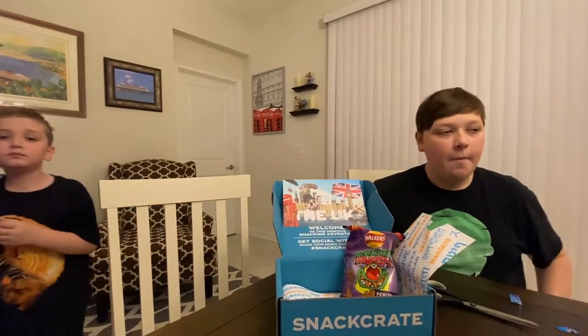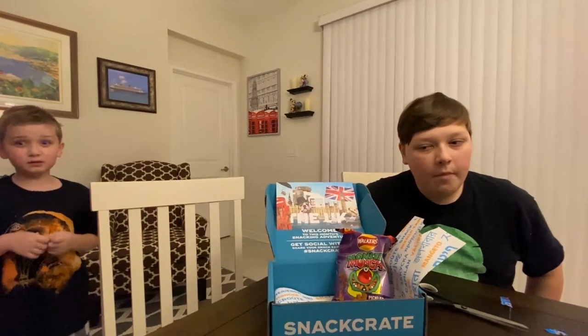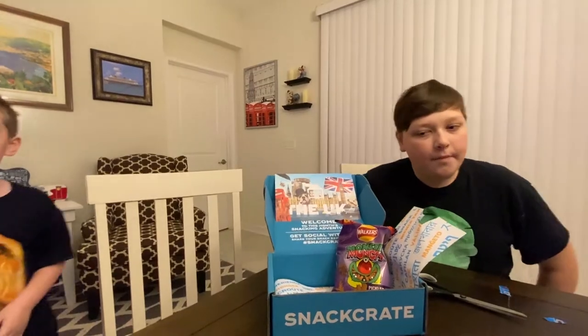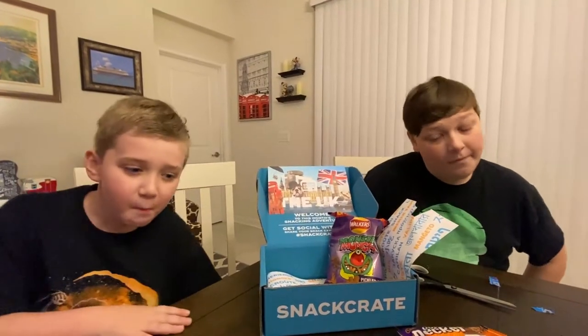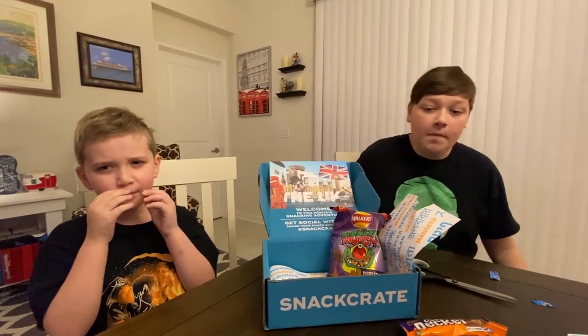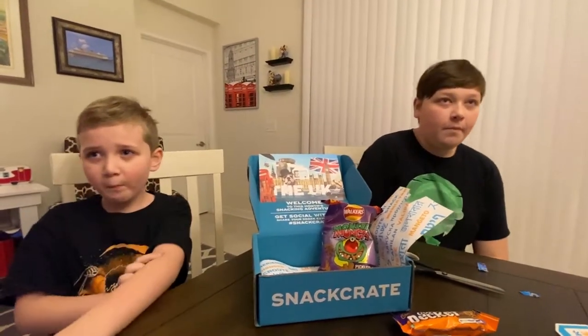Garlic bread flavor. That may be the winner so far. Out of the box. Oh no, fudge. Fudge is the winner. For me. I don't know. I really like the flavor of those. Those are really good. We haven't got to the center yet.